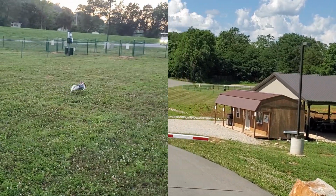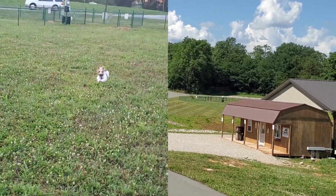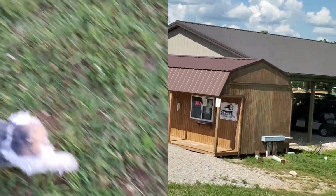But this is also a gated area, and right when you come in, you see the golf carts off to your right that you can actually rent. They can be somewhat expensive, so you might want to look into those, about $60 or so, according to what size you get. You can see our little puppy there, Roxy.